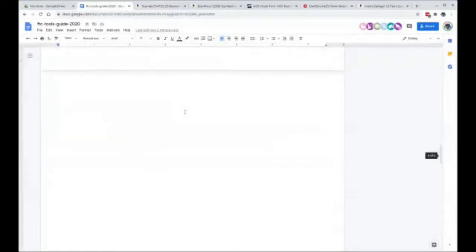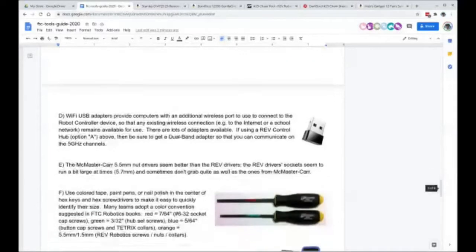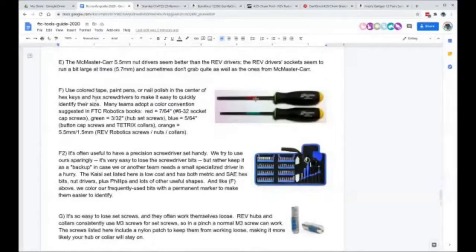Here's the note about the Dremel tool. Here's why the Wi-Fi adapters are there. For the nut drivers, the hex keys and stuff, we color code our tools. You can see here's a couple of the nut drivers that we purchased, and we use red to indicate a 7/64 socket, and so that's for 6-32 socket cap screws. Then green was for our hub set screws, and blue was for our button cap screws. So we would identify each of our tools with a color so that when we pick one of these up, you're not trying to read the little tiny print on the handle, but you could quickly identify what the tool was and whether you had the right size tool for whatever it was that you wanted to put together.